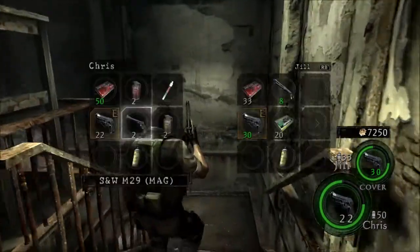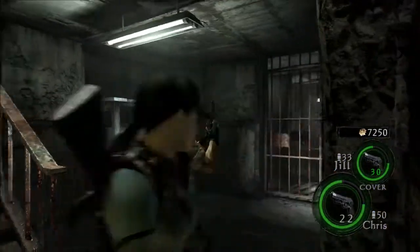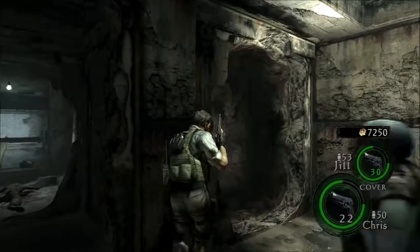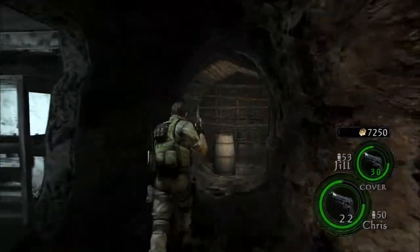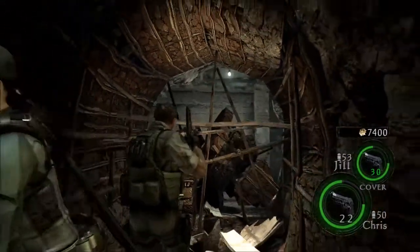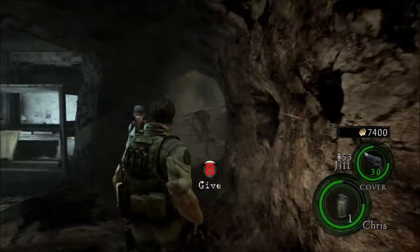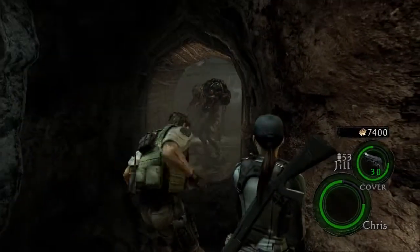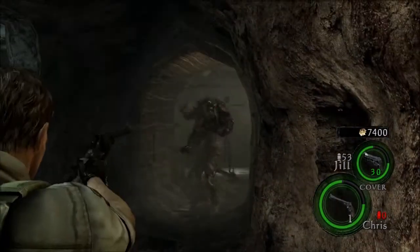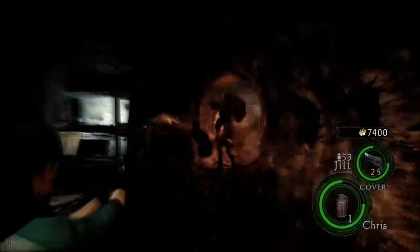Now, in Resident Evil 5, we can't examine the guns to see what we've upgraded and what we need to upgrade. Unlike in Resident Evil 4, you had the option to examine it to see the damage and all that kind of stuff. Luckily, we have grenades here. Use these incendiary grenades.